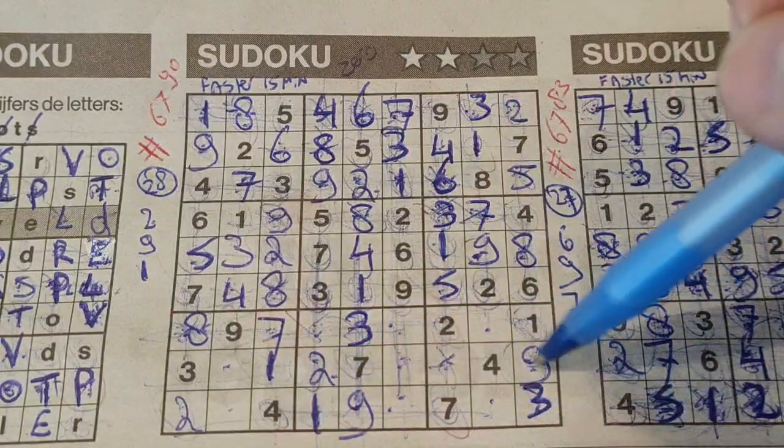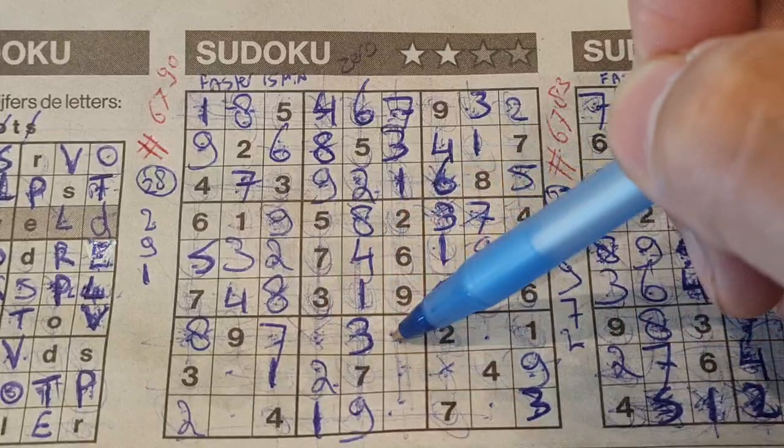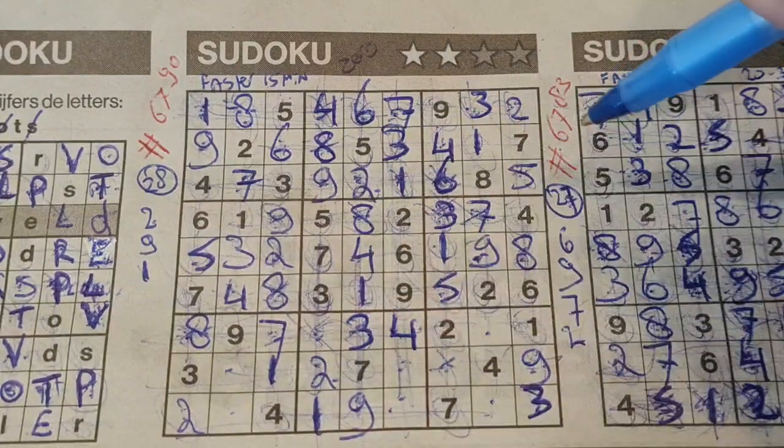4 in the last row, 4 in the row above. So in that row, the only 2 places left for the 4 should be here or there. We see a 4 in the first column, no 4 there. 4 should be there.